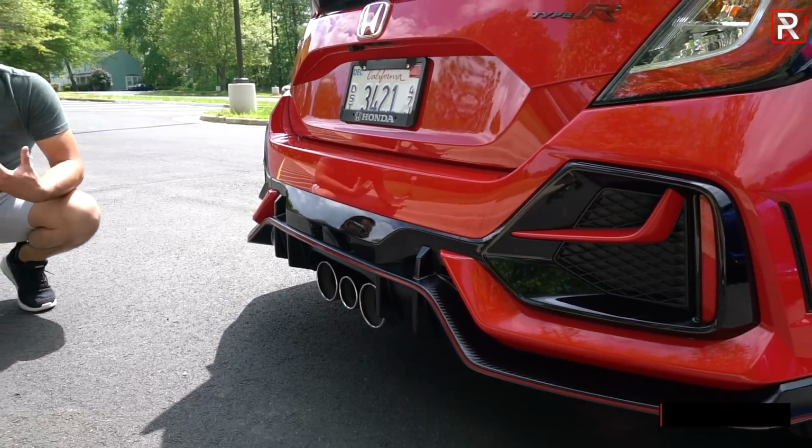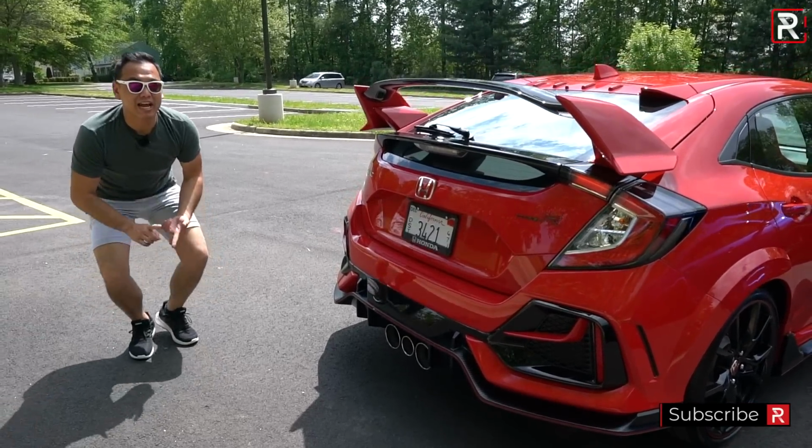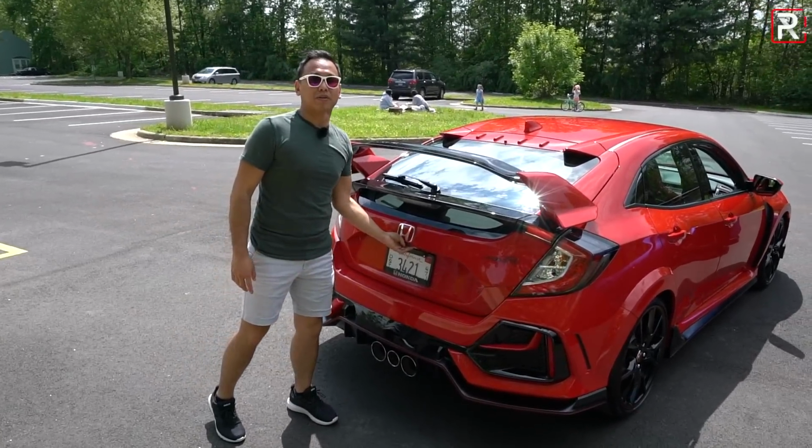Honda didn't make any changes to the exhaust sound of the Type R, which I complained about being weak, but they did add an active sound enhancer in the cabin, which we'll go into in the driving segment later, and we'll talk about what that sounds like.